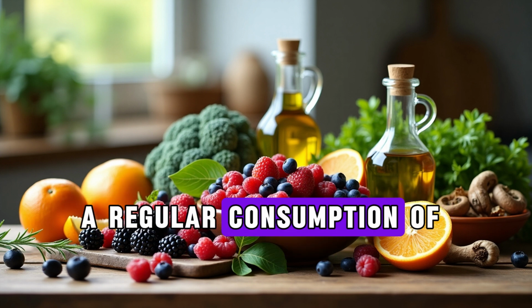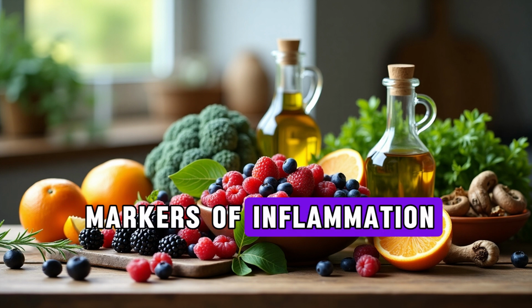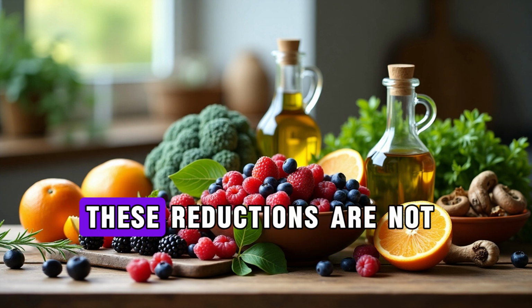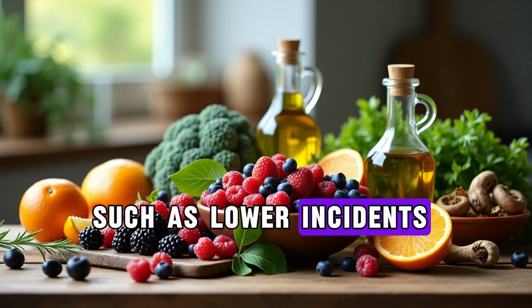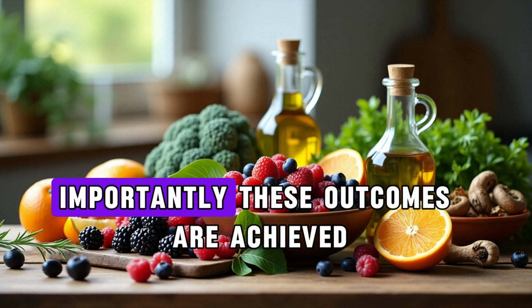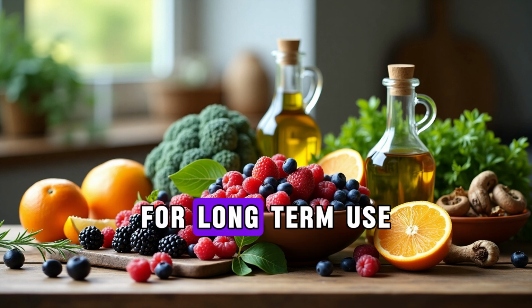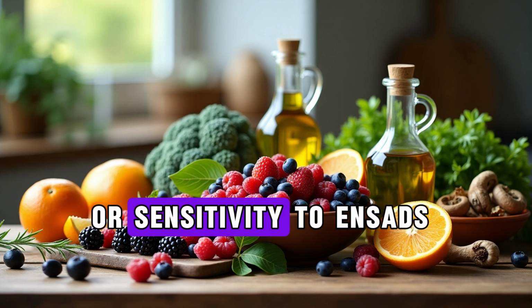Regular consumption of berries and grapes has been correlated with reduced markers of inflammation such as C-reactive protein and interleukin-6 in observational and interventional studies. These reductions are not merely biochemical but translate into clinical outcomes such as lower incidence of stroke, myocardial infarction, and metabolic syndrome. Importantly, these outcomes are achieved without increasing adverse bleeding events, making them particularly suitable for long-term use, especially in populations with elevated bleeding risk or sensitivity to NSAIDs.